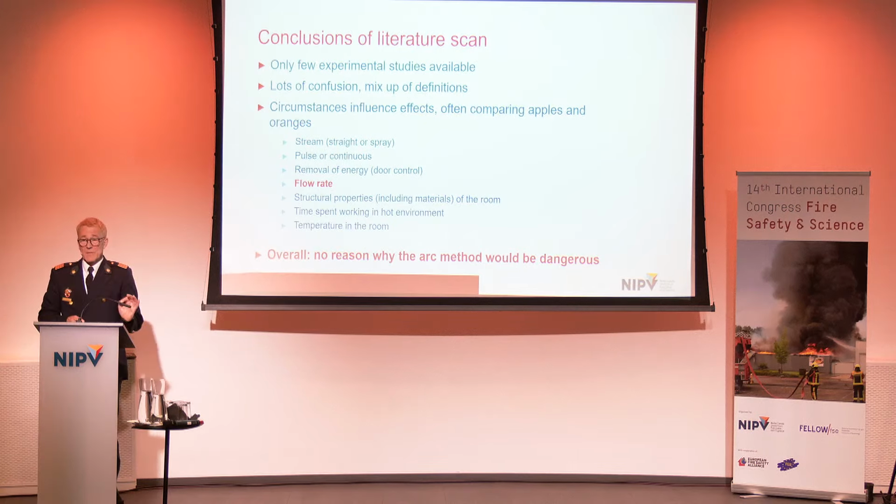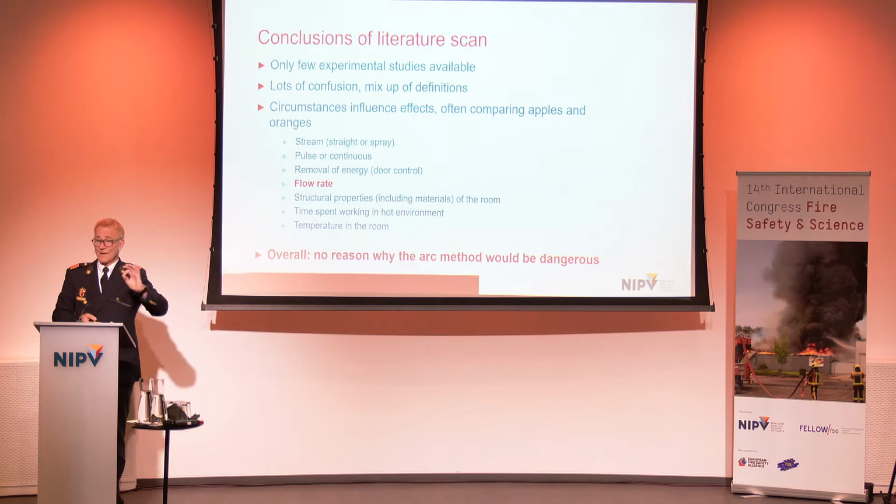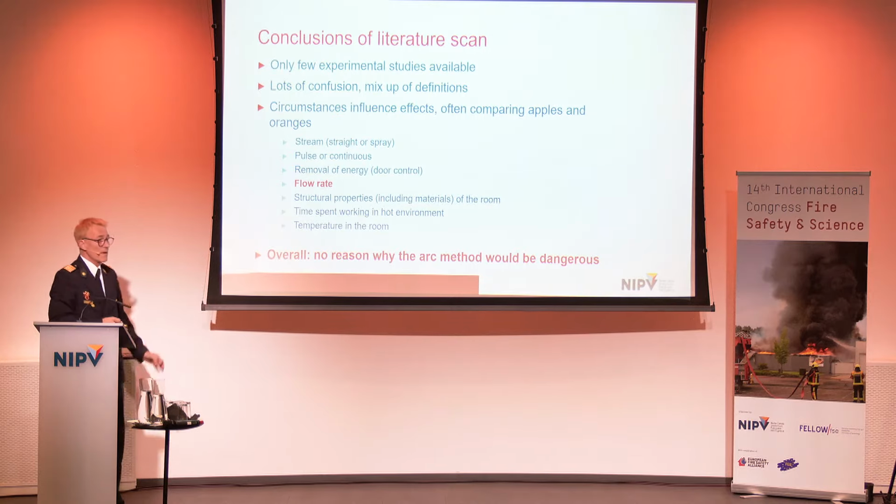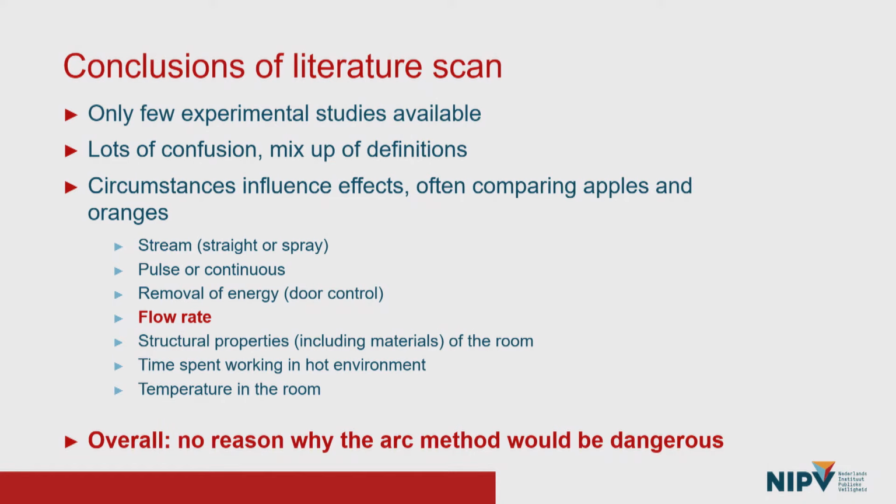So the conclusion from the literature is that there are only few experiments, but a lot of literature. There are a lot of experts that repeat what other experts already said. So there are a lot of opinions and a lot of myths, but there is not much proof to find in the literature. There is a lot of mix-up in definitions, so if you talk to each other or you have discussions, please ask, what do you mean with this type of technique? What do you mean by steam, and what were the circumstances? Because the circumstances seem to be very important.